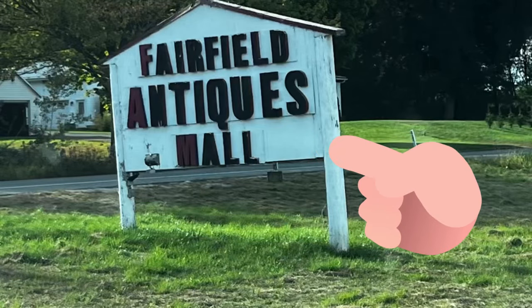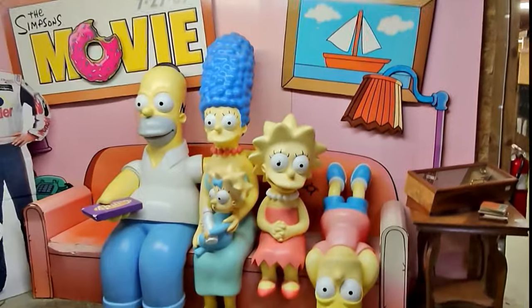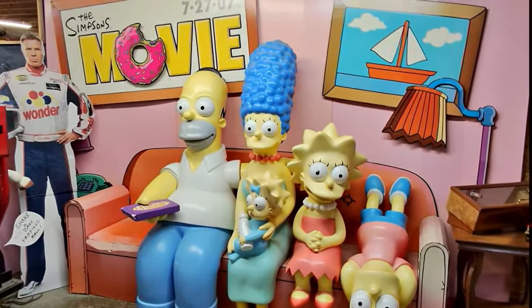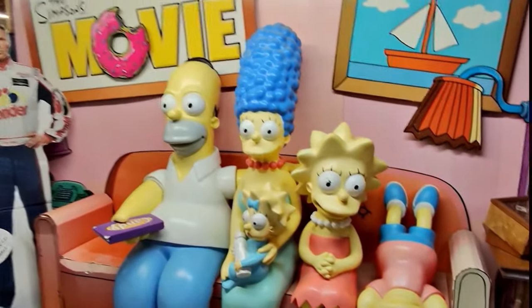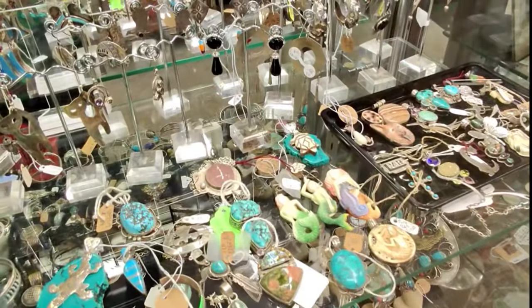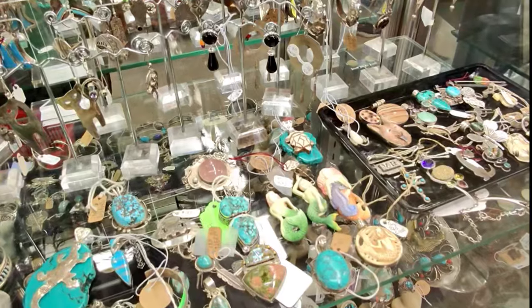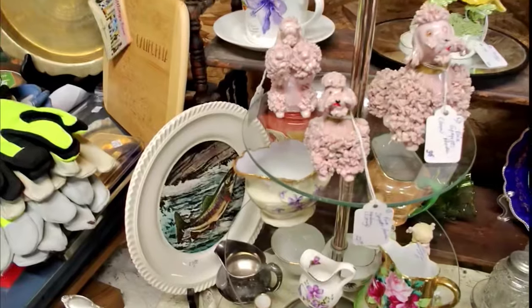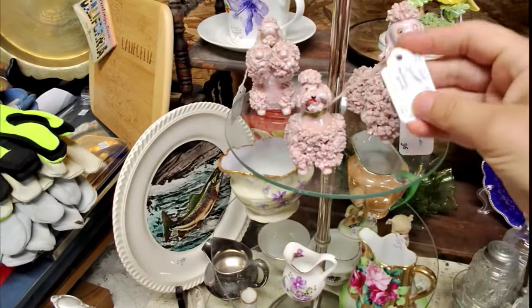Today we are at Maine's largest antique mall, the Fairfield Antique Mall in Fairfield, home of the Homer Simpson real life size display. It's pretty cool to see. It's in the basement if you want to check it out. And over here we have some jewelry, but look at those mermaids kind of in the center there. I believe they were charms and they were just really cool.